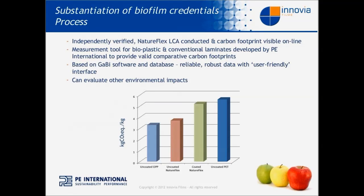So let's come on to look a little more at the process. A few years ago, we did a full life cycle assessment on NatureFlex, and based on this, we made some improvements to the process over a number of years, and then redid the LCA in 2011. The second time we did it, we took it to peer review, and based on this, we published carbon footprint data online. Following on from this, we worked with PE International to develop a carbon footprinting tool using Gabi and Vision, which could be used to determine the carbon footprint of a laminate structure, both bio and conventional, to enable us to compare the data.